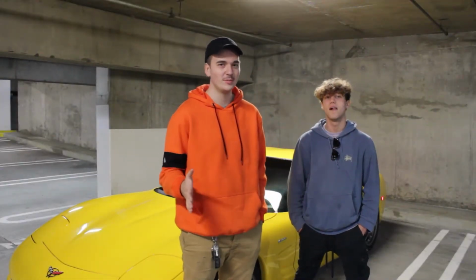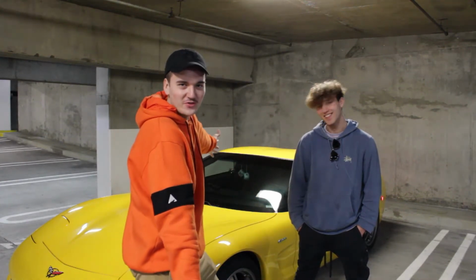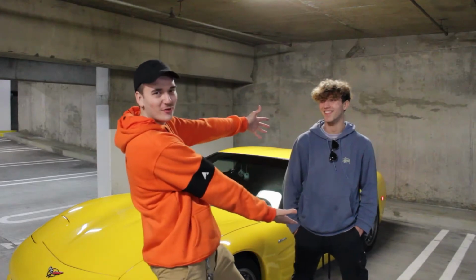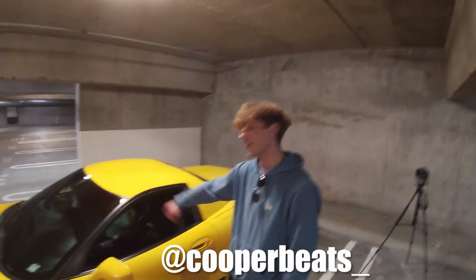What's going on, everyone? I hope you guys are having a great day today. Today, we're going to be showing you around this yellow C5 Corvette Z06, owned by one of my good friends, Cooper. Hi. Alrighty, so this is my 2001 Corvette Z06.